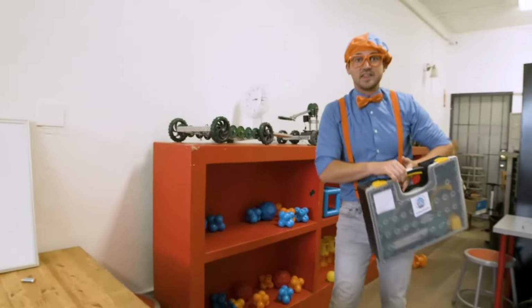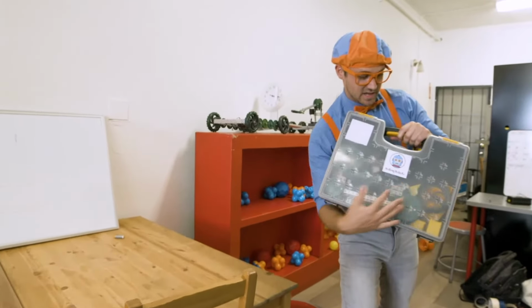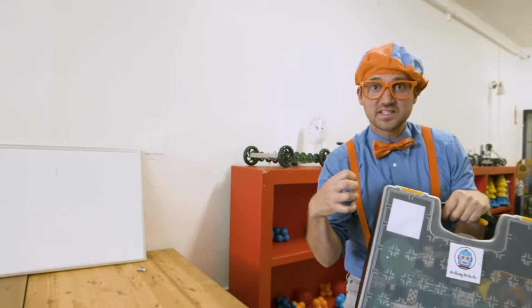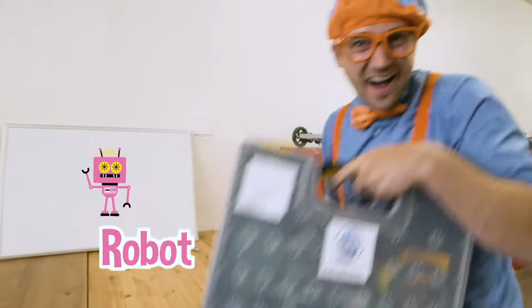Oh, check out this case over here. See this case? They told me that there's a lot of robot parts in here. Yeah. Then maybe you and I can put all the parts together and build a robot. This is gonna be fun. Here we go.